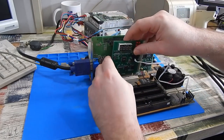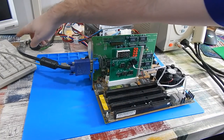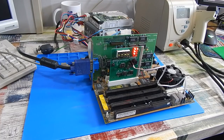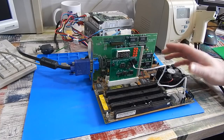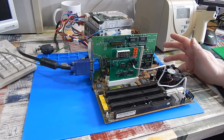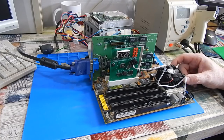Maybe we should just try that in there. That looks a bit better, doesn't it? Still, no activity. I wonder, are the jumpers set up properly on this motherboard for that processor? I just assumed it would be since the chip was in the socket when it came, but I do have the manual. Let me check that.